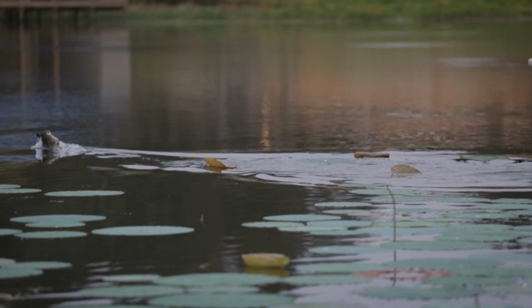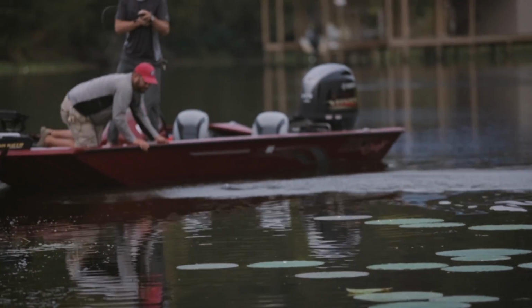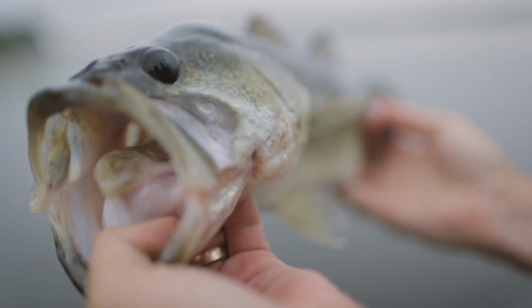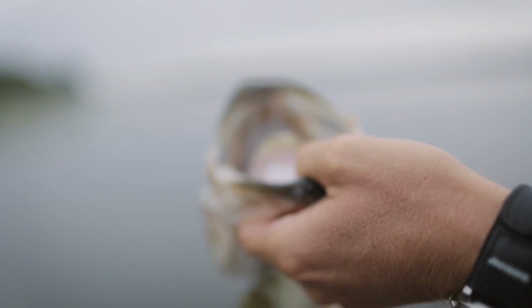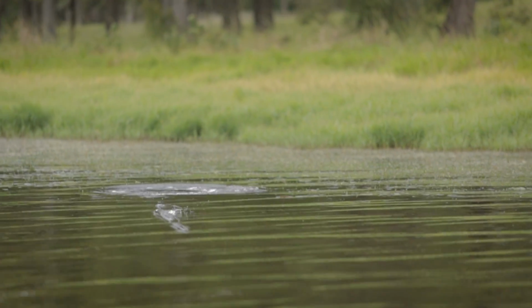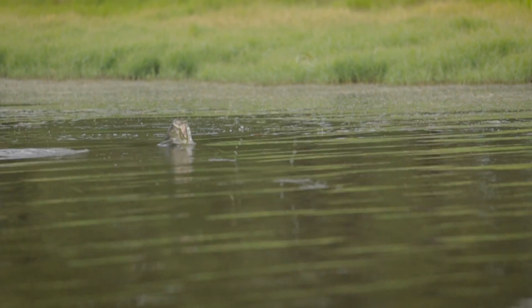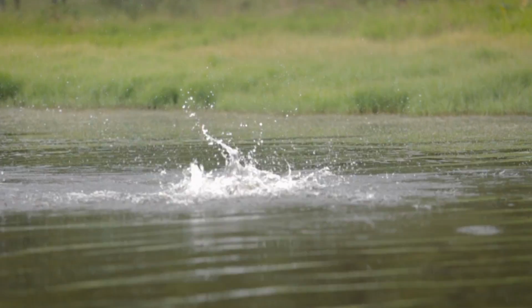It doesn't have the noise and the attention bringing, but that can almost be a really good thing in that calm water when the bass are a little bit spooky. So the frog, you throw it in the nastiest of stuff. You throw it on heavy gear with braid, and it gets those big bites. You can skip it, you can walk it, you can bob it. There's so many things you can do with a frog, and it's just known for getting those big bass blowups.